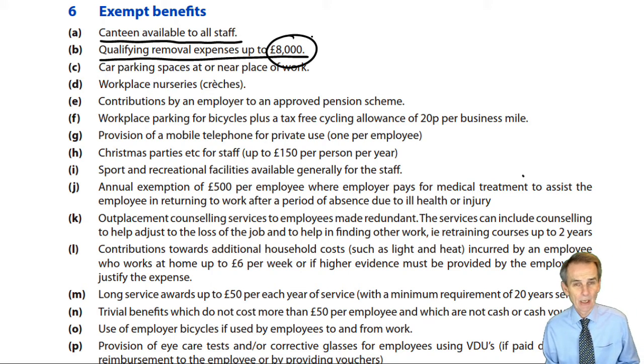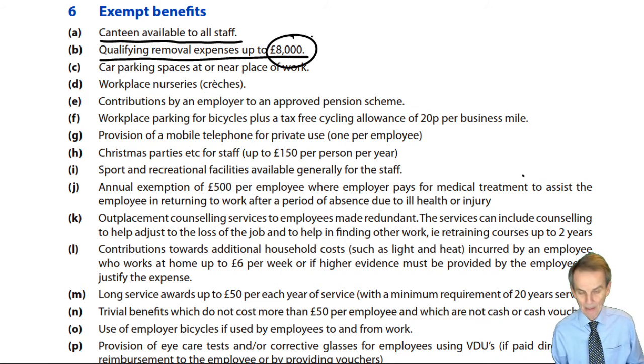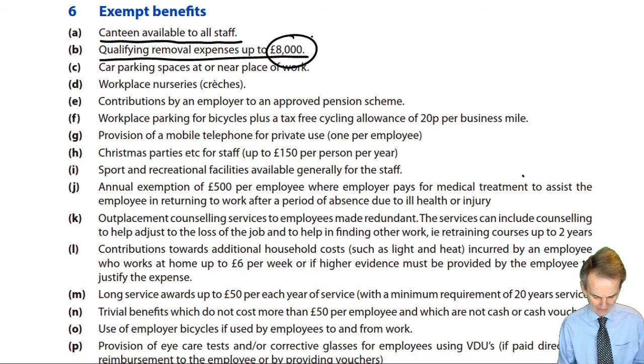If expenses, as they may very well be, exceed £8,000, like say 10,000, then you take away the 8,000. You would get the cover. You get the exemption on £8,000 there.